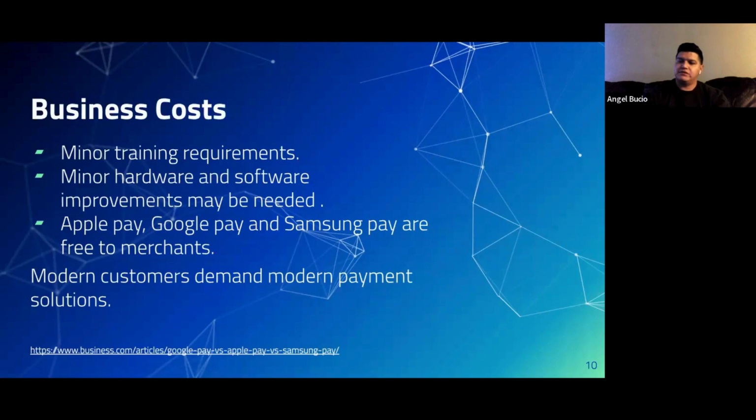They're pretty business friendly, and the only thing is they may still be subject to fees. Customers or businesses may still be subject to fees from their banks or payment processors. But besides that, it's not too costly to support electronic payments. And with that, modern customers demand modern payment solutions. Those are some of the costs that are included with being able to process electronic payments.